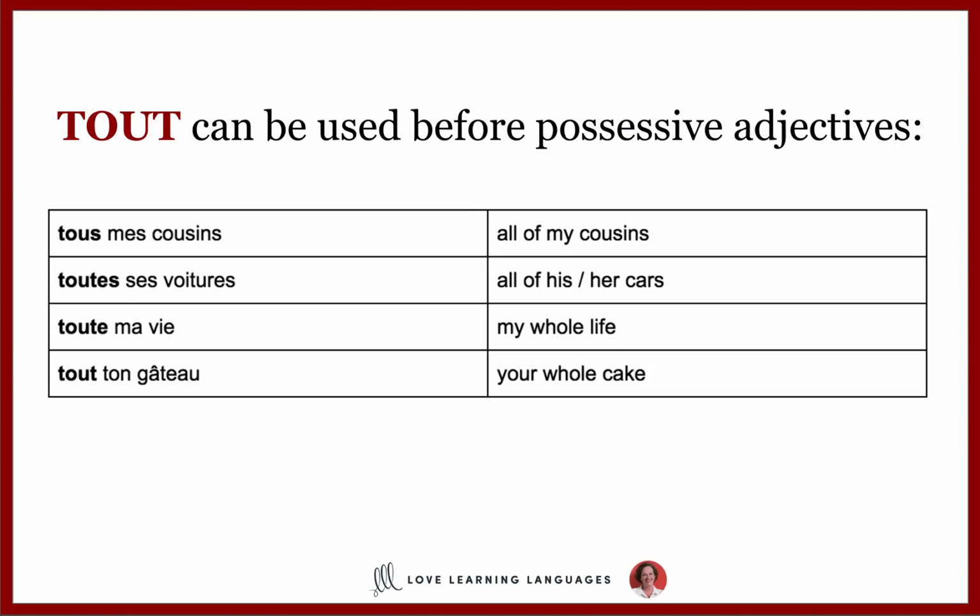When you're using tout before possessive adjectives, you can say something like tous mes cousins. Tous mes cousins means all of my cousins. Now that word cousin, notice it's the masculine plural form. It doesn't say cousine. That would have been feminine, and I would have said toutes mes cousines. Mais non, ça c'est masculin.